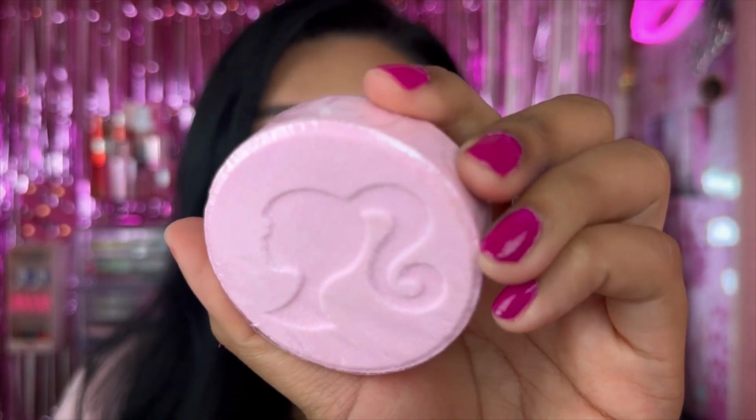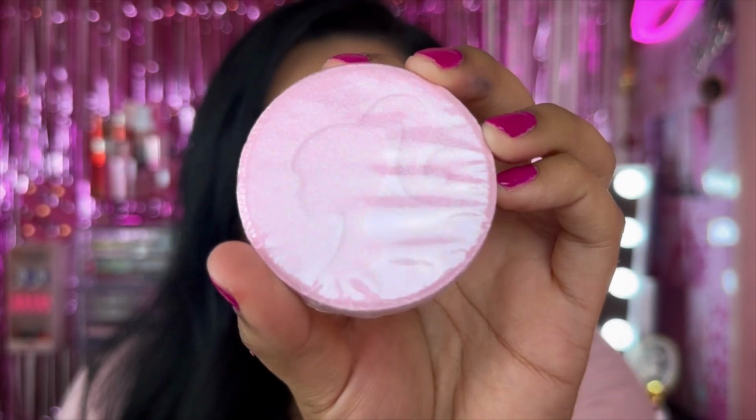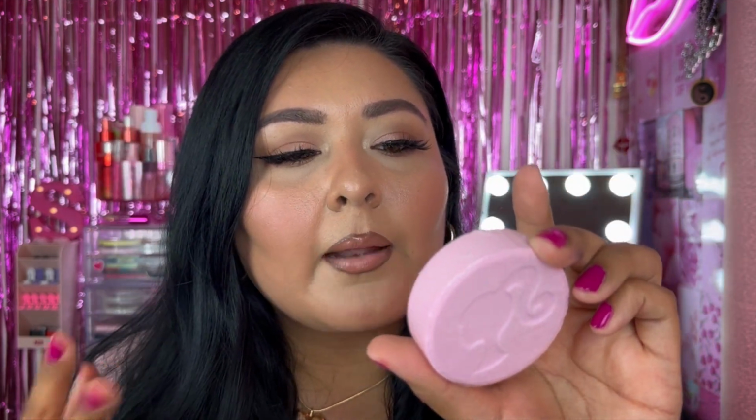Next we have the bath bomb, which looks so beautiful. Again, they did have a whole like little pack of these specific bath bombs in a set, but again, I don't use them, didn't purchase that. They did include one in this set, so I did get one. So this is the bath bomb.